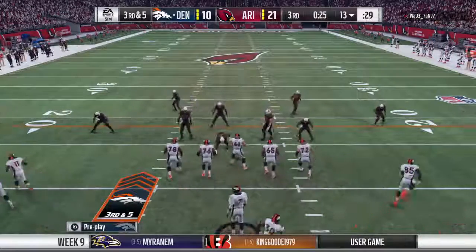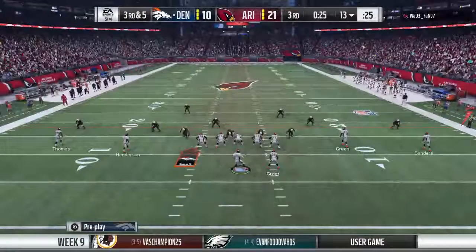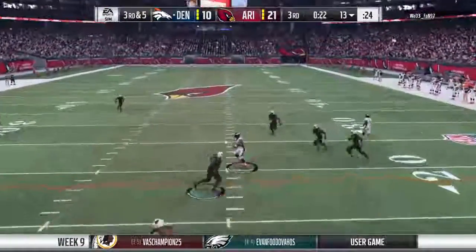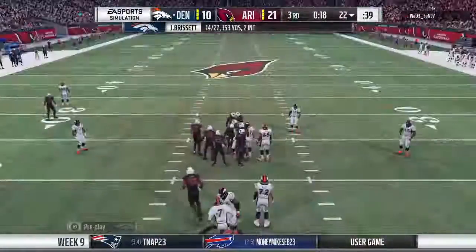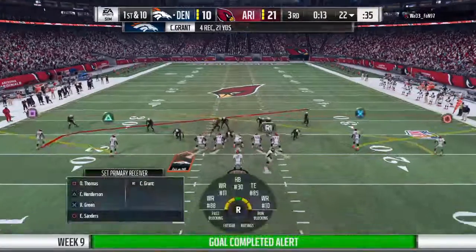The Broncos on third down, not quite 50%, 4 for 9. This will be 3rd and 5. From the shotgun, it's Brissett. It's complete to Grant, and he loses the football a second time. But fortunately, he's able to recover his own fumble, or that could have been trouble.